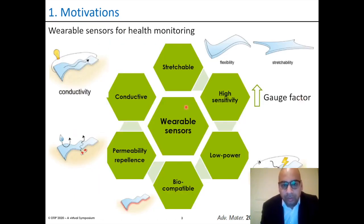In this work we are focused on developing a wearable sensor. To be a wearable sensor, it has to satisfy a set of characteristics. It has to be stretchable so that it can conform to the human body. It has to be highly sensitive to have a higher signal to noise ratio, so basically a higher gauge factor. It should be low power so that energy scavenged through body heat, solar or some other mechanism can power it. Other characteristics are that it has to be biocompatible and conductive, and it should prevent moisture and other external factors from affecting the measurements.